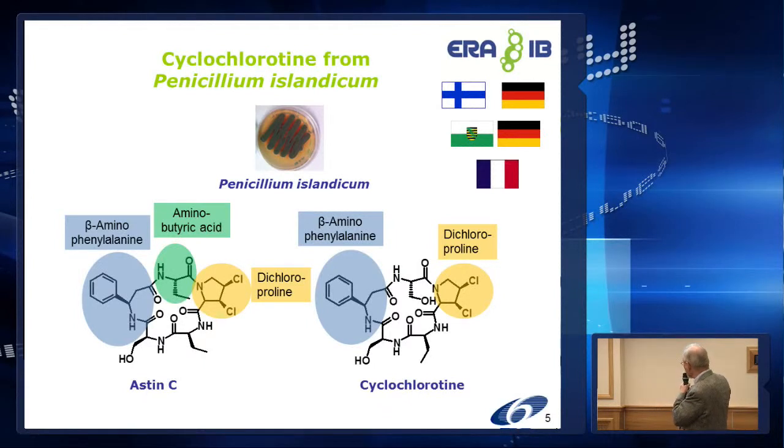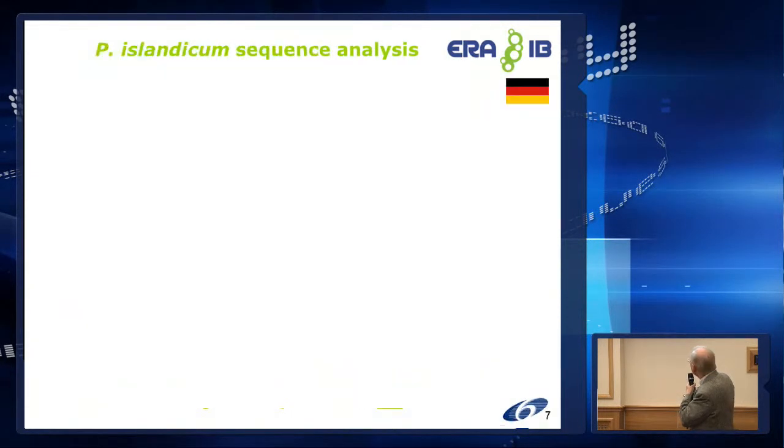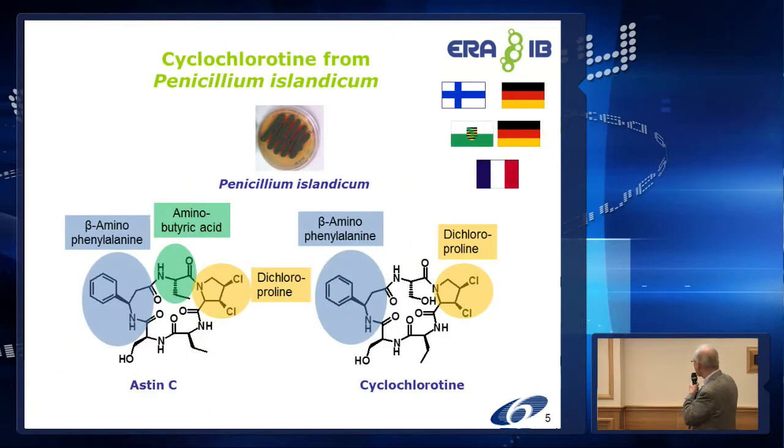So our idea was now to find the genes from the cyclochlorotoin biosynthesis in the fungus, and then use them for detecting the genes in the plant, because we assume that the enzymes involved, and thus also the genes from cyclochlorotoin biosynthesis, should be very similar to the ones involved in astin biosynthesis. And it would be much easier to work with the fungus.